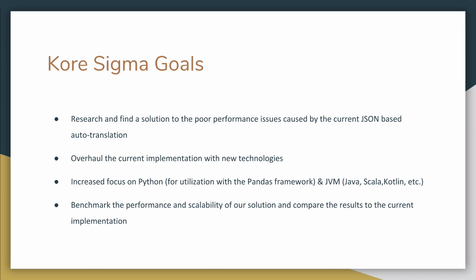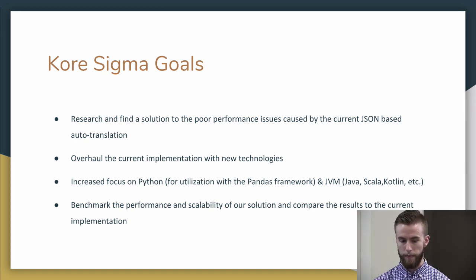So heading into the semester, we had a number of focus points. Our primary goal was to research and find a solution to this problem they're having. In order to do that, we had to first develop an understanding of the existing Beaker X code base. Beaker X comes with a lot of different features, and we're honing in on just the auto-translation. So we have to analyze the subsystems and figure out which parts we're touching and which parts we're leaving alone.